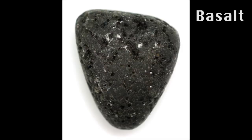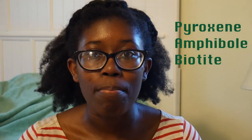Basalt is a dark-colored, fine-grained, extrusive igneous rock. Basically, it's a dark volcanic rock that forms and cools on the outside of volcanoes. Basalt's dark color comes from the dark mafic minerals in the rock, like pyroxene, amphibole, biotite, and mica. Basalt is also often produced at underwater rift zones and volcanoes, which is also probably where Squidward sourced the materials to build his own house.